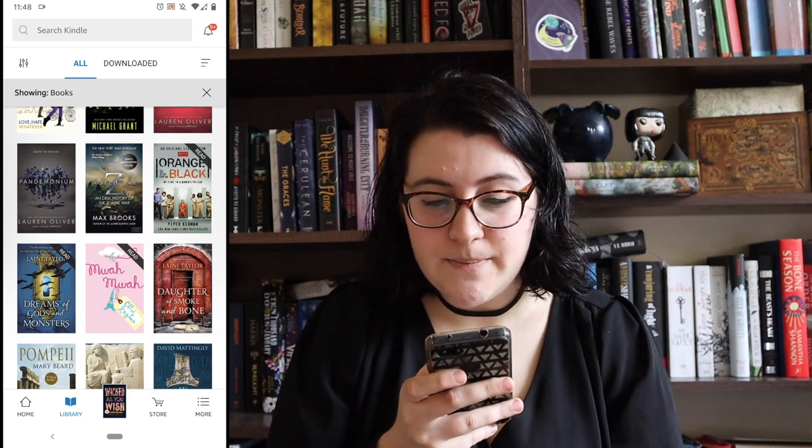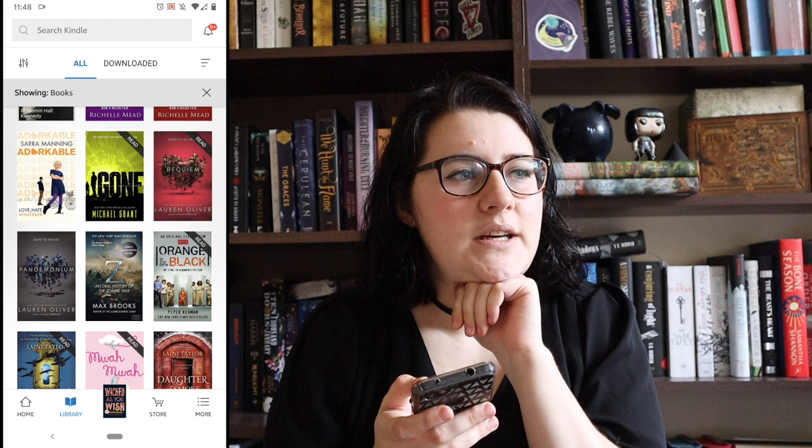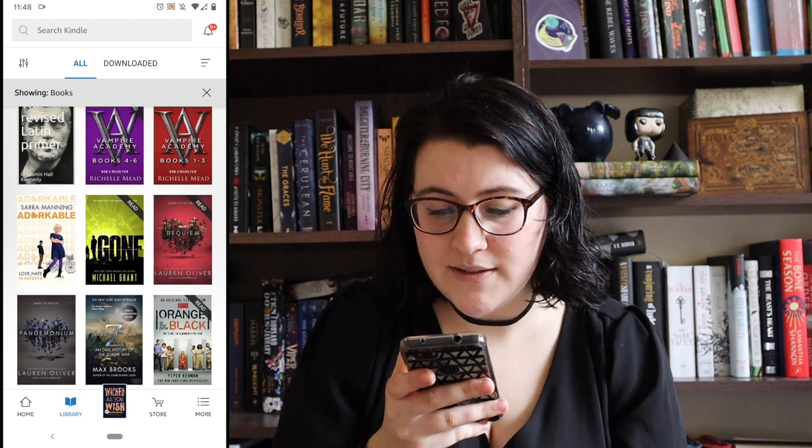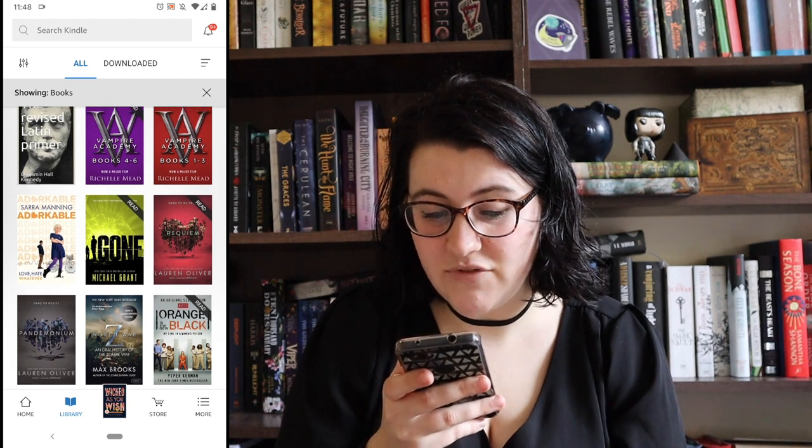And then we have Lauren Oliver's Pandemonium and then Requiem, which are interesting. Again, they're from that time in YA where we were getting Uglies, Pretty, Specials, and they're very similar to that. This is just a time capsule of popular YA from about 10 years ago. Then we've got Michael Grant's Gone, which apparently I fancied reading.